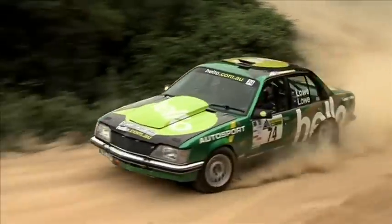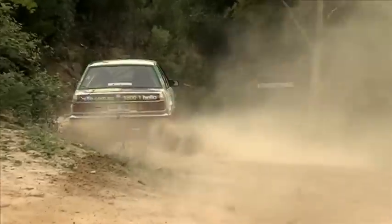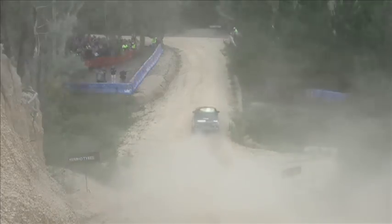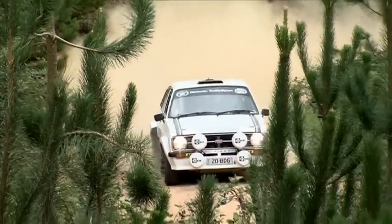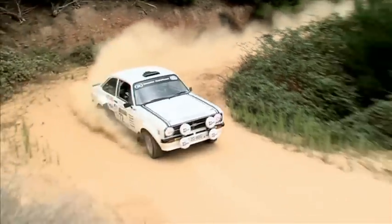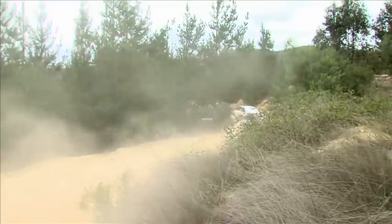It was a big hello again from Barry Lowe in the repowered Commodore. The NASCAR-inspired engine providing plenty of poke, but he rolled off the road in SS4 and was out of contention early. Keith Callanan's immaculate Ford Escort was consistently top 4 all heat, but he and wife Marianne were unable to haul in a hard-charging Hayden Taylor, who was eyeing off third.